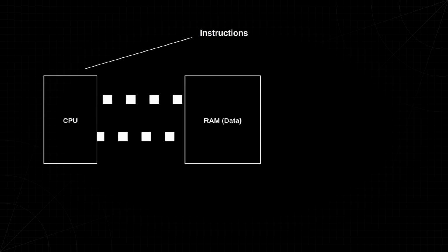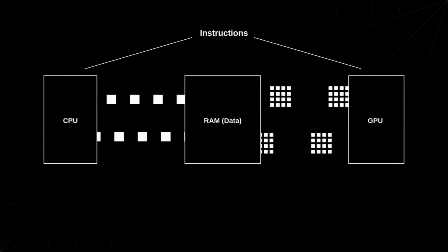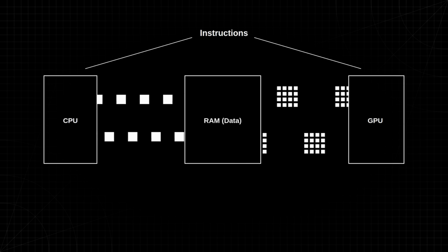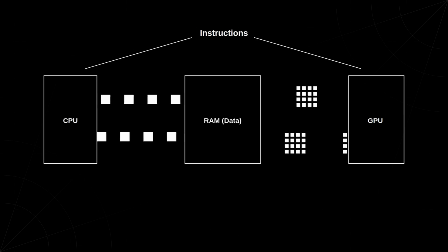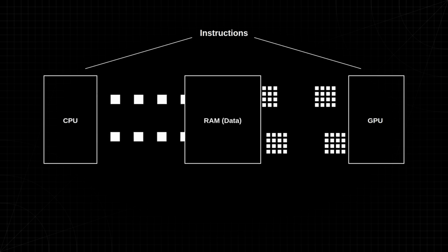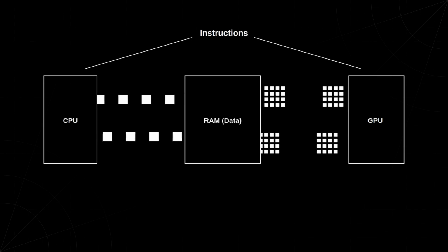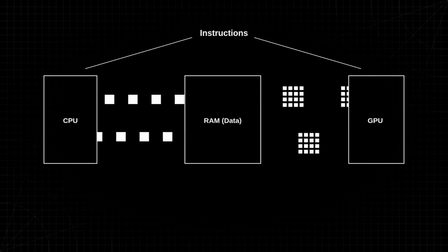In contrast, the GPU is like a group of smaller, less powerful CPUs. While not very fast, it can process a lot more data in one go. This makes it very efficient at processing graphic workloads since a display is composed of a ton of data points. It's like using a shotgun as compared to a rifle. They fulfill a very similar role, but do it in a completely different way.